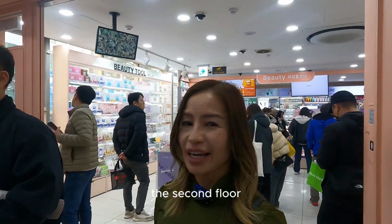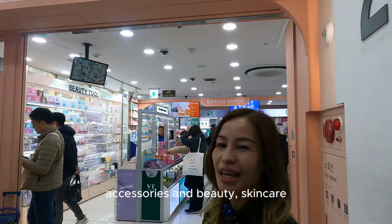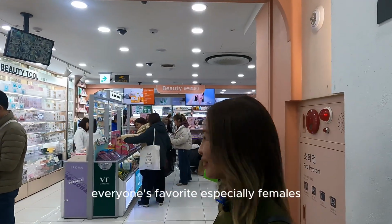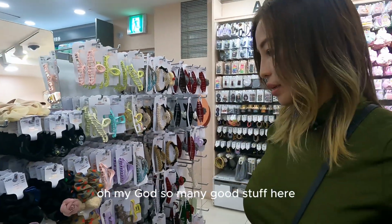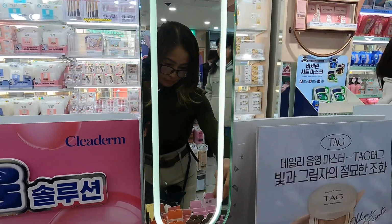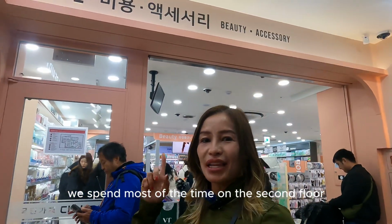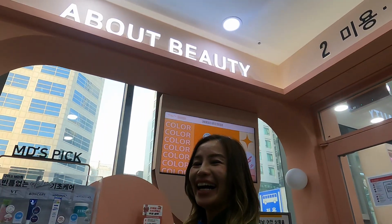The 2nd floor, it's most crowded because it's more on accessories and beauty, skincare. Everyone's favorite, especially female. Oh my God, so many good stuff here. Girls, girls, it's so nice. Okay, basket is already full. Spend most of the time at the second floor, because it's all about beauty.